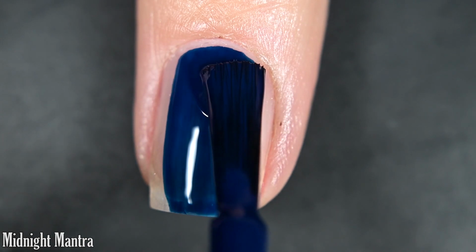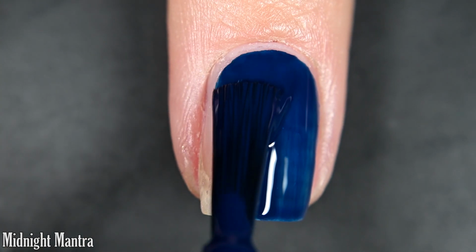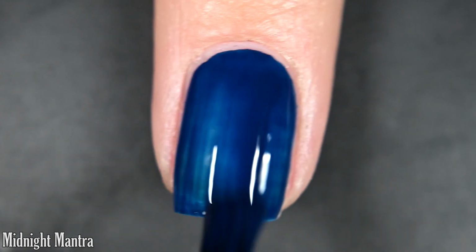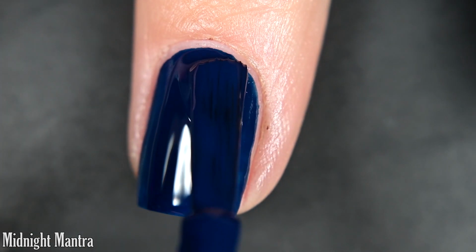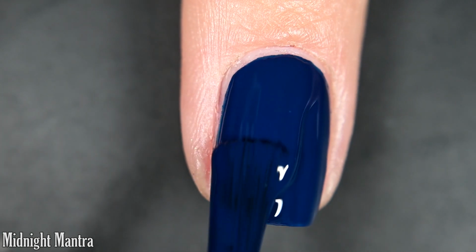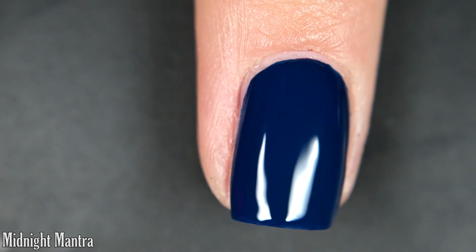This one does cover well on the first coat, just not totally even and totally opaque. The base color does deepen up quite significantly on two coats, so I do recommend going in for two thinner coats instead of trying to get this opaque in one thicker one. The formula is smooth and easy to work with, a very nice application, very buttery. You will want top coat just to keep your manicure lasting, but again, this one does dry nice and glossy all on its own, so there are two coats of Midnight Mantra.